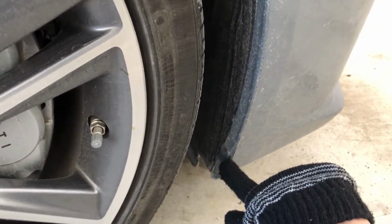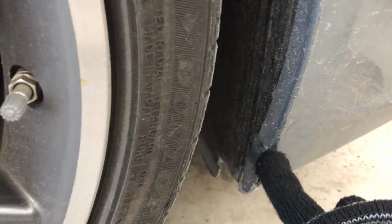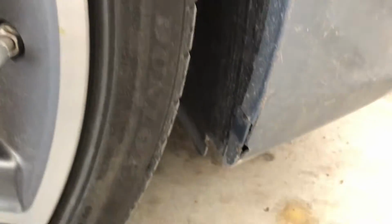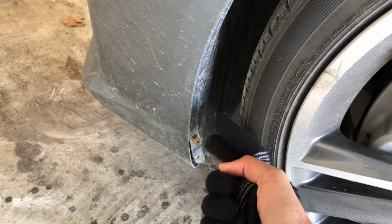Oh man, we just got ripped off. I don't even know how I'm gonna fix this, but right now all we're doing is assessing the damage. I got a few zip ties yesterday, I'll show you guys what's happening at the bottom, and here's the other side. This side is like a screw still hanging in there. Goddamn. So let's lift the car up and we'll see what's under.